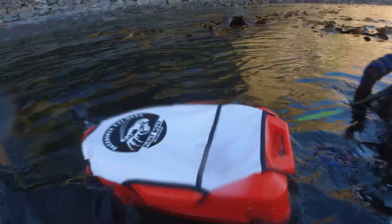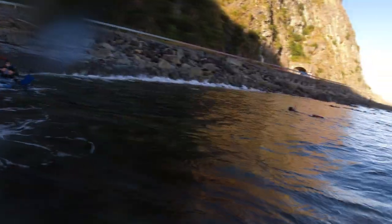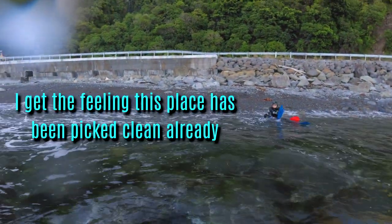So we're in the shallow water now, and I'm looking around the shallow water, and oh geez, it's the same problem. I just cannot find anything. Little do I realize though, I'm getting closer. I don't know it yet, but I am. But still, not finding anything, so I head back in, I take a weight off of my weight belt, and there's another diver there, so I talk to the other diver. I get the feeling this place has been picked clean already.